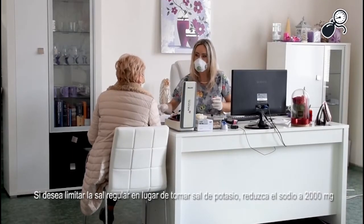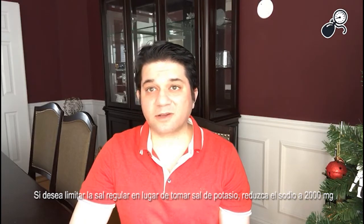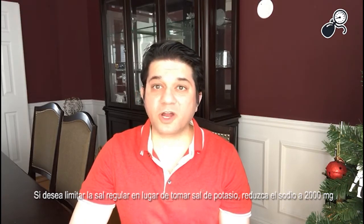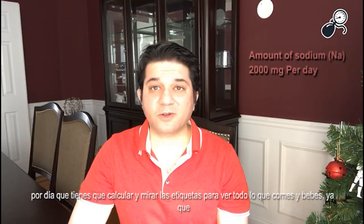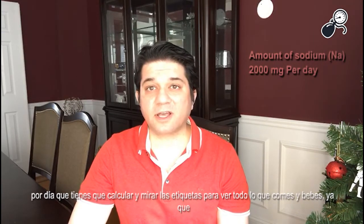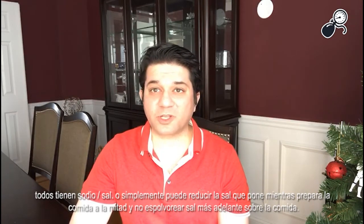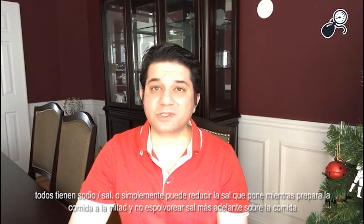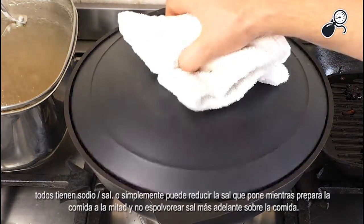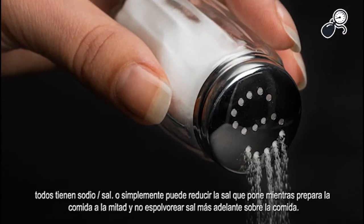If you want to limit the regular salt instead of taking potassium salt, then cut down on sodium to 2,000 milligrams per day, which you have to calculate and look at every label of everything you eat and drink, since they all have sodium or salt usually. Or the easiest way is just reduce the salt you put in while making food to half, and no sprinkling salt later on the food either.